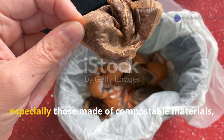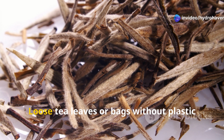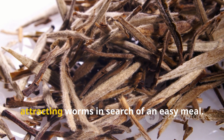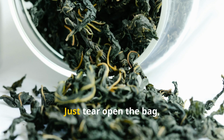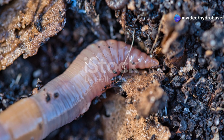Tea bags, especially those made of compostable materials, offer similar benefits. Loose tea leaves or bags without plastic or staples decompose quickly, attracting worms in search of an easy meal. Just tear open the bag, scatter the contents, and let nature do the rest.